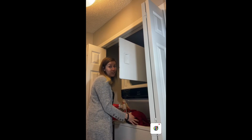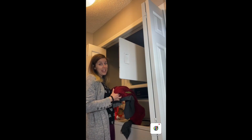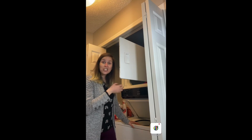Let's take all of the towels out of the washer and then we can put them in the dryer. Repetition will help your child learn new concepts. It's actually funny. The washer was full earlier, but now it's empty. I took all of the towels out.